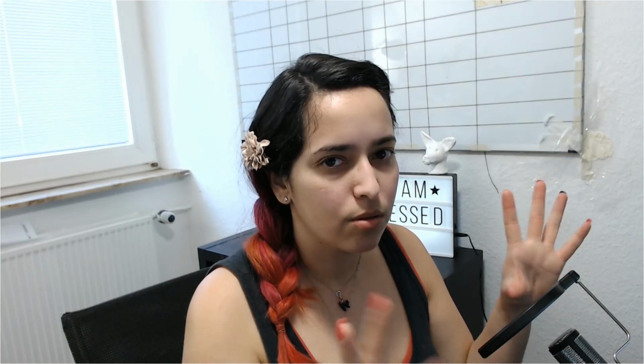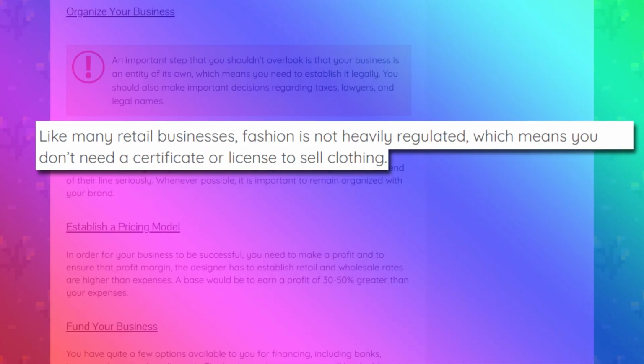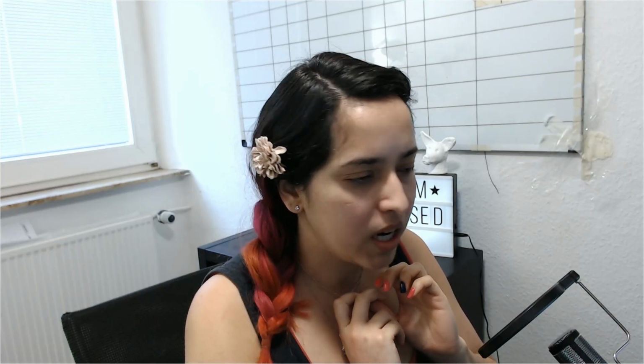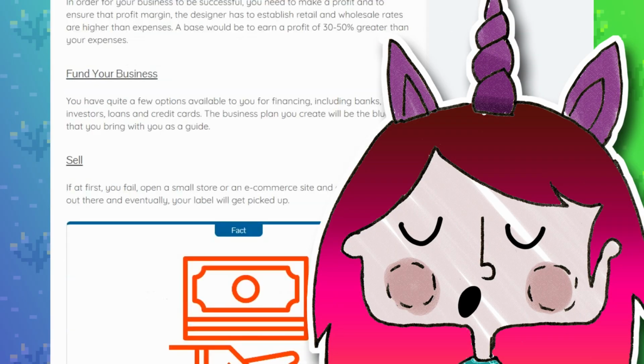I understand that this is focused on the American market, but here it says, like many retail businesses, fashion is not heavily regulated, which means you don't need a certificate or license to sell clothing. That's not true everywhere, so be careful with this kind of statement. If you're not coming from the US like me, in Germany you need a license to sell pretty much everything. Just a heads up. Then a few sentences on funding possibilities.